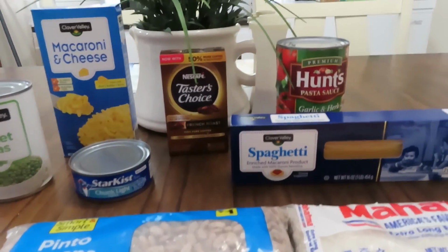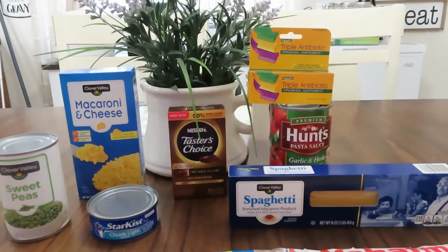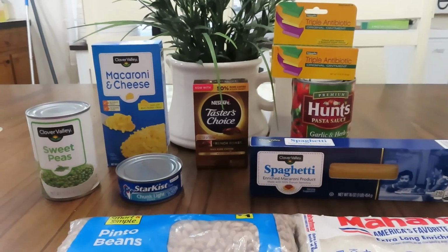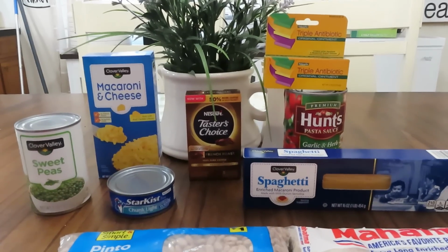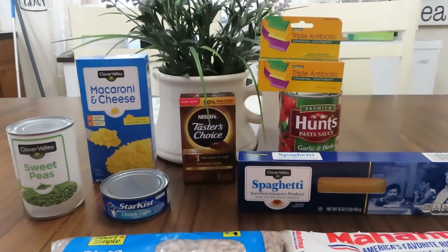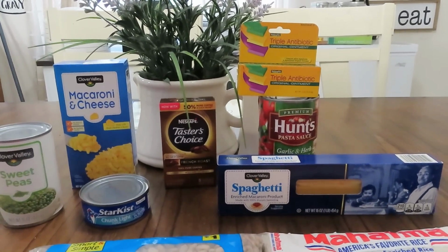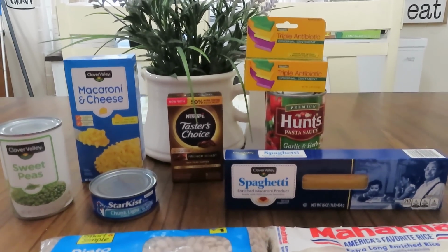All right, so these are the things that I picked up at my Dollar General store. I was looking for things that I could get as many meals as possible out of the $10 that I had. I also wanted to buy something for the medical, first aid side of my preps. That is almost just as important as food, so I didn't want to neglect that. I wanted to include at least one item of that. Let me show you the things I picked up.